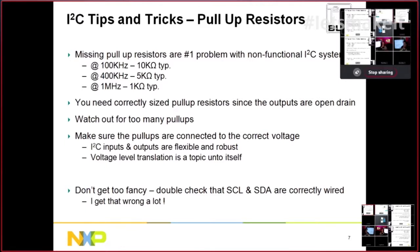The other thing that people sometimes run into is being sure that the pull-ups are connected to the correct voltage. The I²C inputs and outputs are very flexible and robust, but there are 5-volt buses and 3.3-volt buses, and if the pull-ups are connected to the wrong voltage, you won't be able to meet the high level. There are a lot of ways of getting around this voltage level translation, and it's really a topic unto itself. It's a very analog intensive topic.